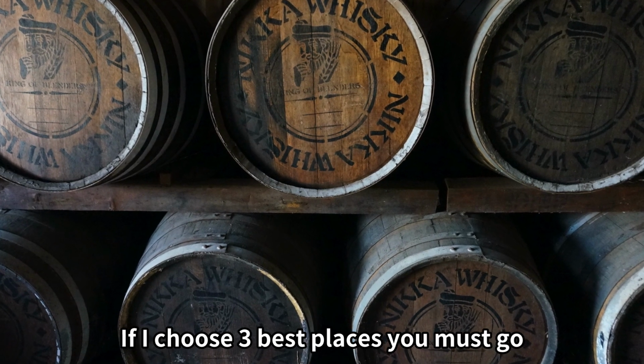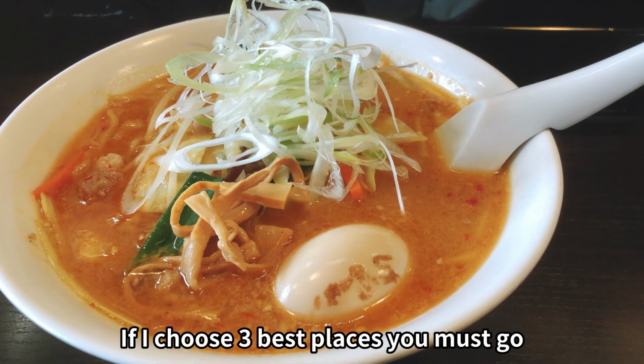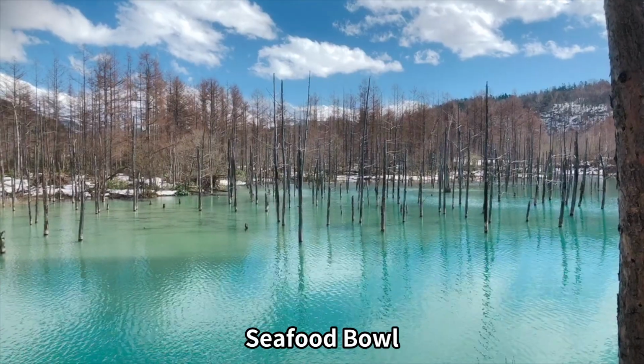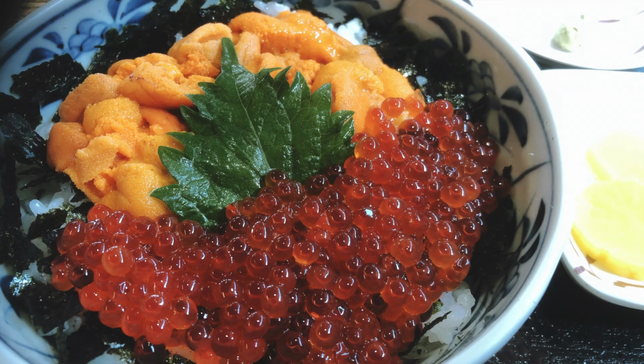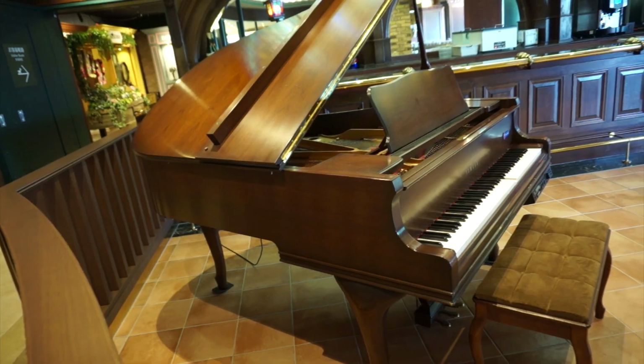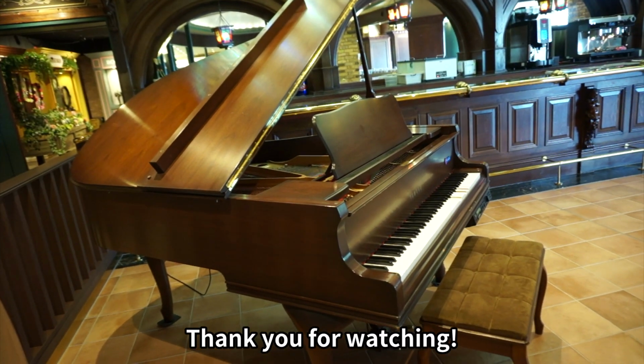How was it? If I choose 3 places you must go, that would be Ramen Keyaki, Blue Pond, and Seafood Bowl. Whenever you go to Hokkaido, it must be fun, and I hope you enjoy your travel.